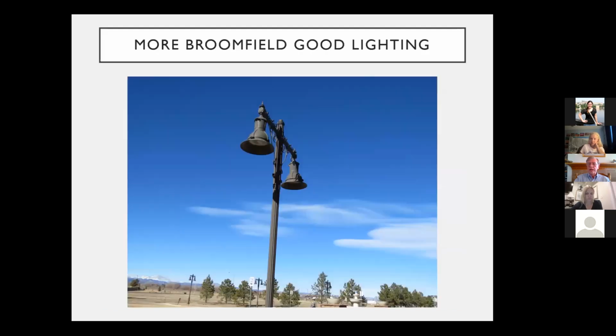Here's some more good lighting in Broomfield. Lights actually have covers over them, so they only shine down.